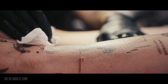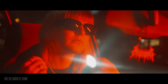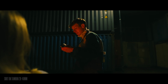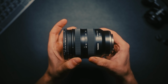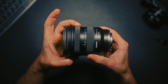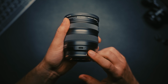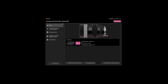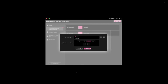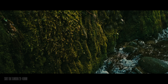The Tamron 20-40 boasts a reliable autofocus system with quick and quiet focus motors. Combined with Sony's industry-leading autofocus tech, this lens works like a charm. The focus ring feels well dampened and turns smoothly should you decide to focus manually. Like many of Tamron's new lenses, the 20-40 also sports a weather-sealed USB-C port. The free software then allows you to update the lens firmware or customize some of the user experience characteristics. Very underrated feature in my books and something many people seem to miss.